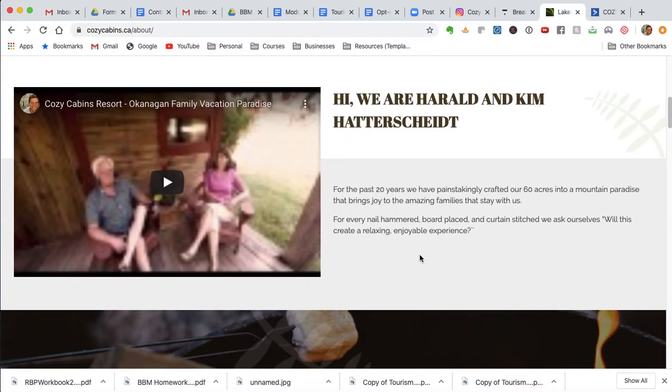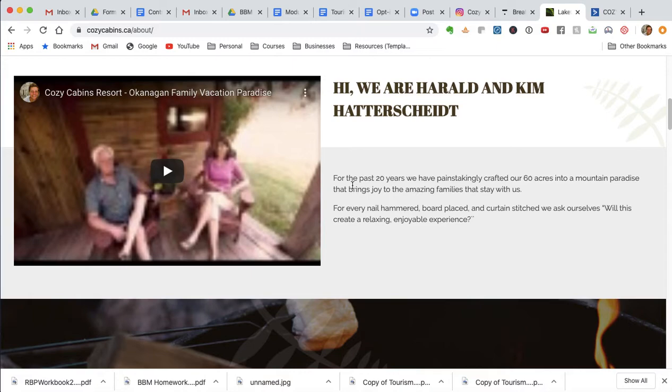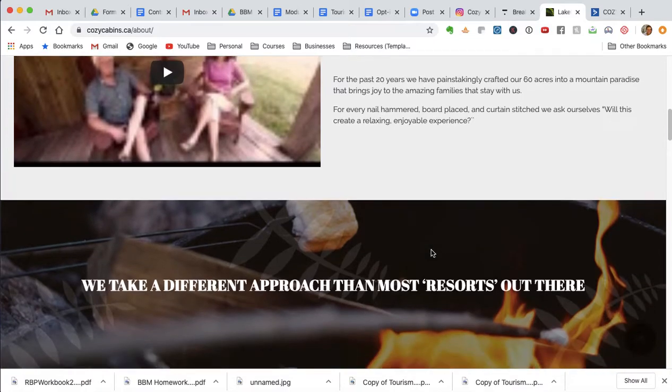So first of all, we're answering that question, what have we built for them? Even though it seems like we're writing about ourselves, we're really writing about what we've actually built for the guest. So for the past 20 years, we've painstakingly crafted our 60 acres into a mountain paradise that brings joy to the amazing families that stay with us. And it goes on. I'm not going to read the whole thing to you guys.